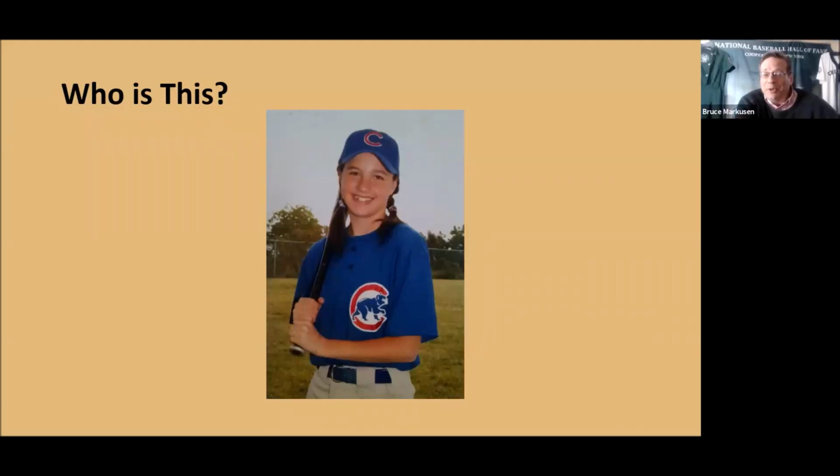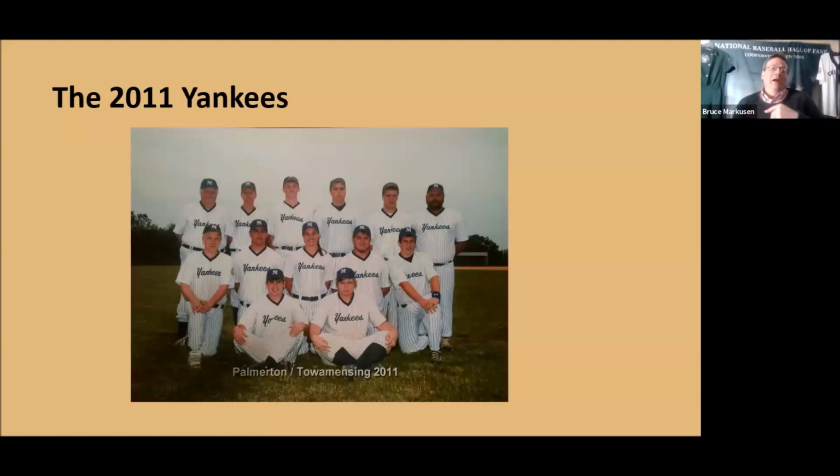You're better known for your pitching, but they had you hold a bat here. This is in the formal shots, when you have your team photos, you get your individual photos, things like that. So, yeah, there's always the pose with the bat. Now, here we have the 2011 Yankees. Well, not the Yankees in the Bronx, but they are in Palmerton, and I hope I'm pronouncing this correctly, Towamensing. Tell us about this team.